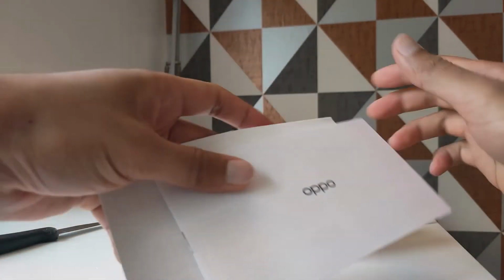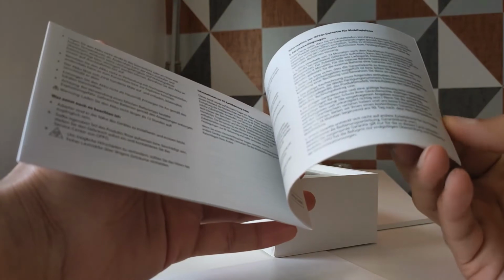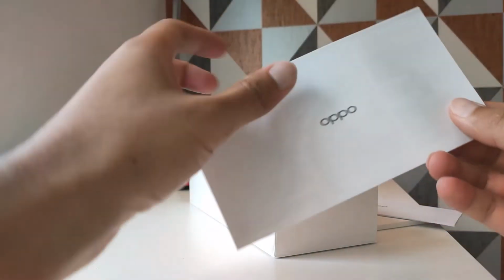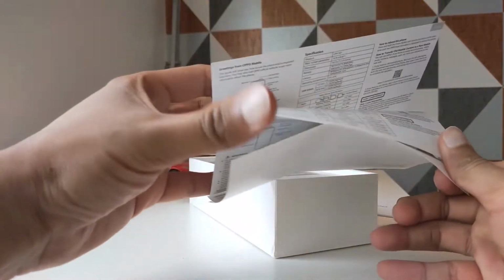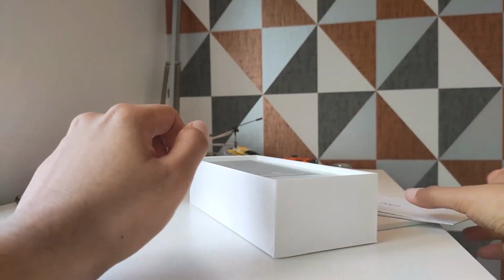So you have leaflets inside. Here we are. Okay, that's the leaflet. What else do you get in here? Some other parts. Okay, you can have a read through that later if you want to. Okay, put that aside.